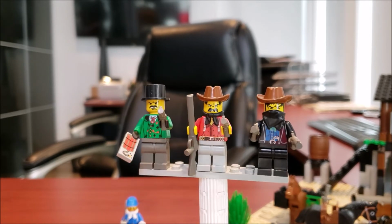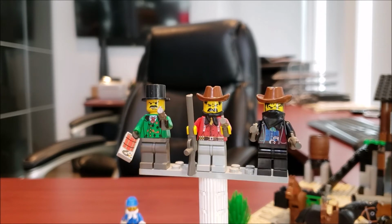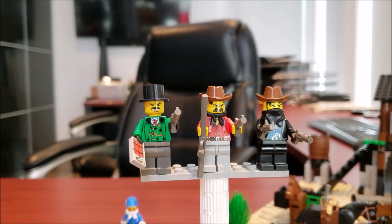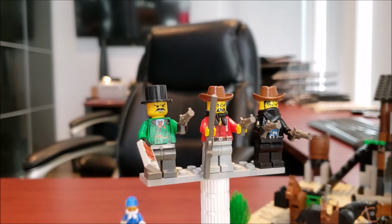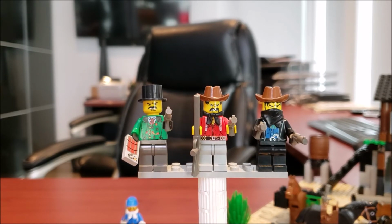Honestly, really like them. There's just enough detail put into them to make these minifigs pretty good and stand up to today's standards. They're simpler, but I believe that they did a good job for these minifigs back in the 90s. But yeah, those are the minifigs. Now, let's get to the end of the review.